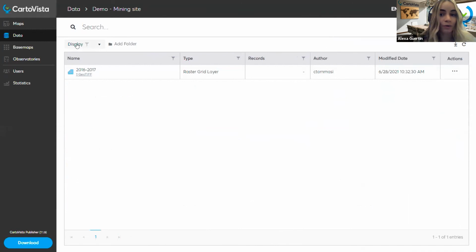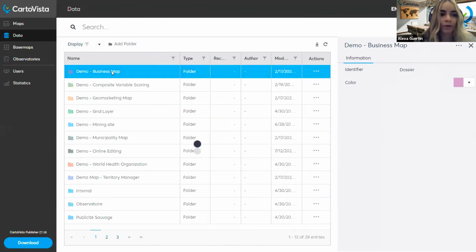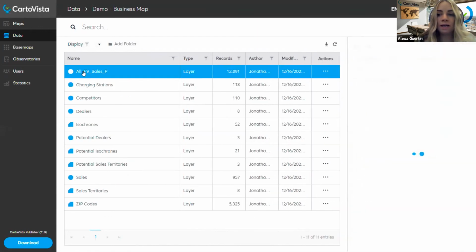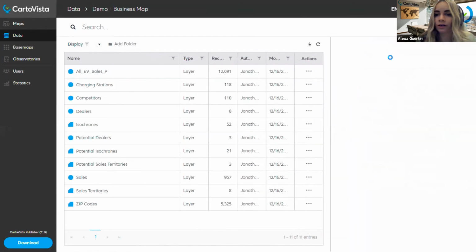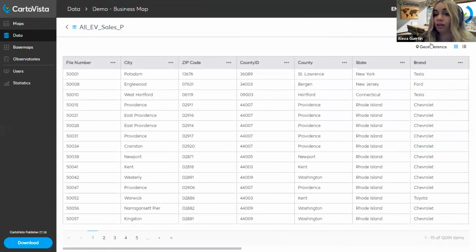If you need to geo-reference, you can do so. It's very simple. It's as simple as adding your data table. And if you wanted to take a look here, we can actually see our data and you have a geo-reference button. So as long as you have your XY coordinates within your table, you can geo-reference your data.